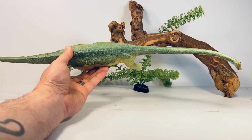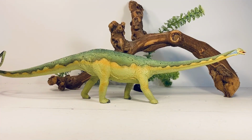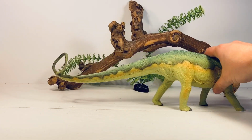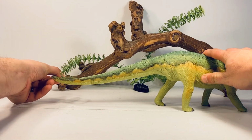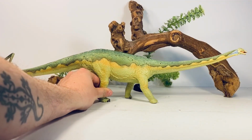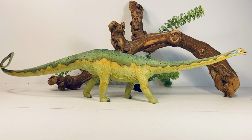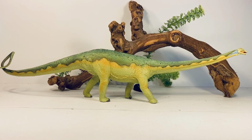I've seen some as straight as mine. So I guess almost every Diplodocus figure out there is just a little bit different. Even along the tail right here, my tail is curved up. I've seen some where the tail is much flatter with the curl down like that. So for whatever reason, this figure is molded in different positions. I don't know if it was from shipping, or if some warping issues occurred.